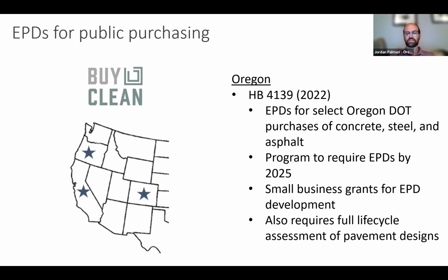We're one of the Western states that now has passed a Buy Clean Oregon bill. It exclusively focuses on Oregon Department of Transportation purchases of concrete, steel, and asphalt. It's a kind of slow rollout, and doesn't actually start until 2025. The program isn't required to start. The good news, though, is that it also includes small business grants for EPD development for Oregon businesses in those three industries, and also requires ODOT to do a full life cycle assessment of different pavement designs. So those are a few upsides of the bill.